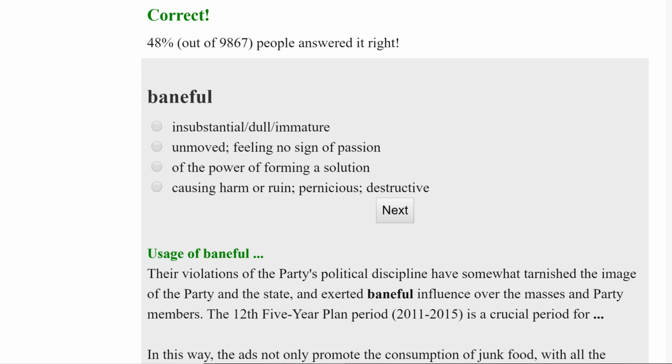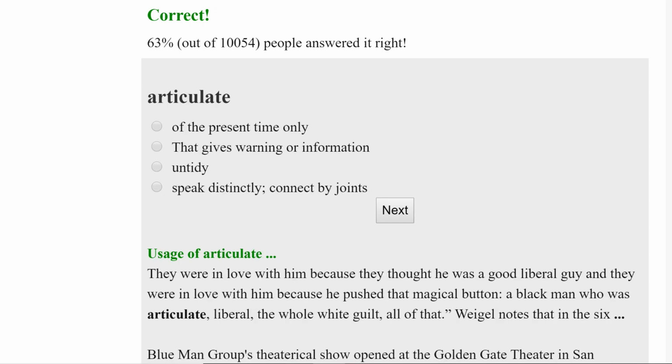Baneful. Ooh, that's quite hard. I'm going to go for causing harm or ruin. Pernicious, destructive. A bit like Bane in the movie Batman, right? It's the enemy. It's baneful, it's harmful, it's evil. I'm only about 90% sure of that. Yeah, correct.